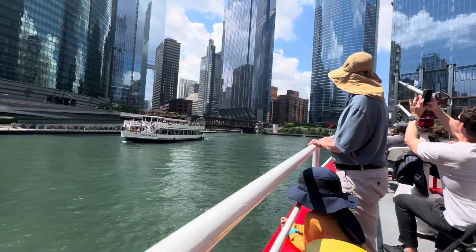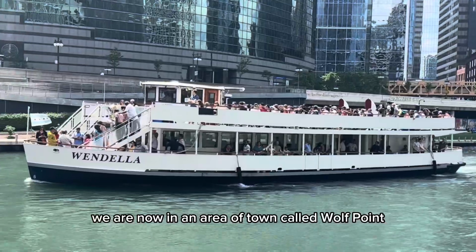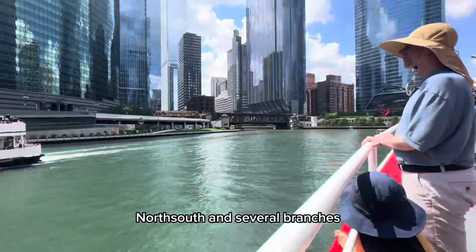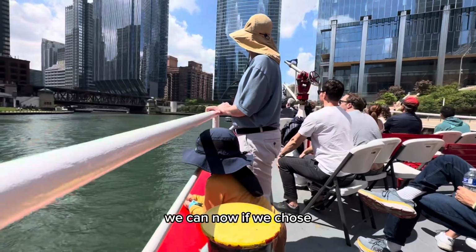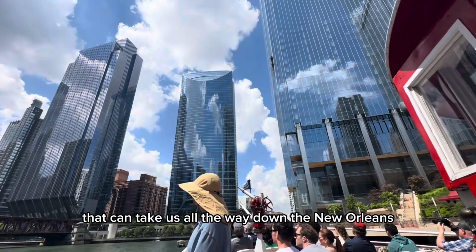It's amazing. So guys, we are now at an area of town called Wolf Point. This is the confluence of the Chicago River, north, south, and central branches. South branch is to our left. And by the way, because the river has now changed course going east to west, we can now, if we chose, head down the south branch. That could take us all the way down to New Orleans.